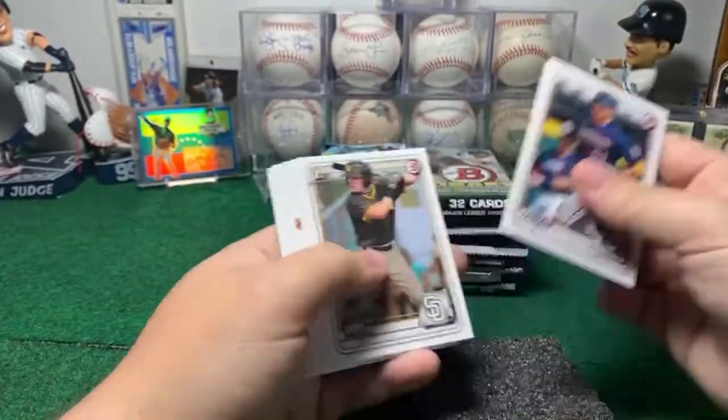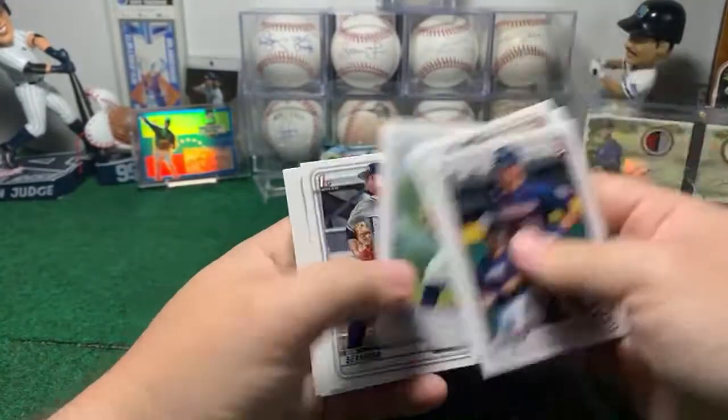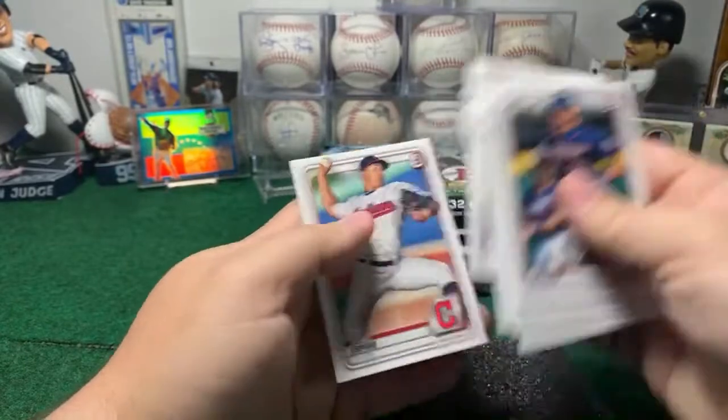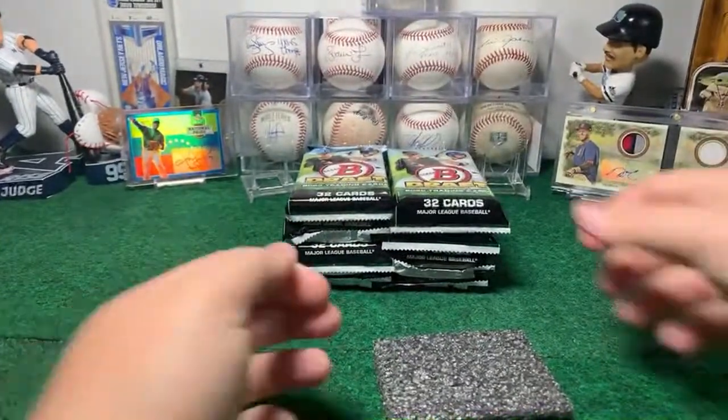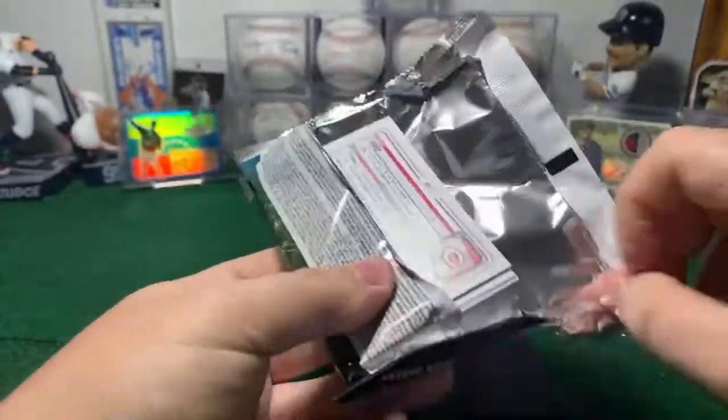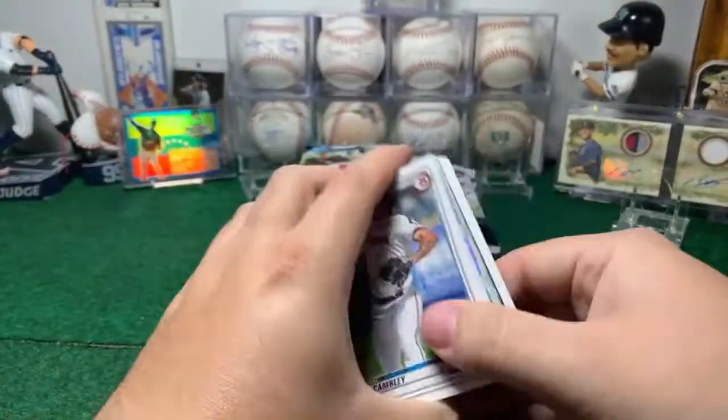All right, so still looking for the fours on these ones. People are looking for those. Two more autos, buddies. Four packs, here we go. Eight packs, just one auto, right? Yeah, nice for raising the sparkle, right?